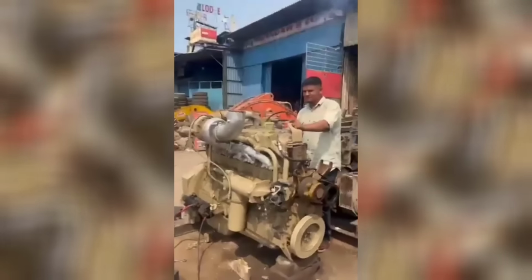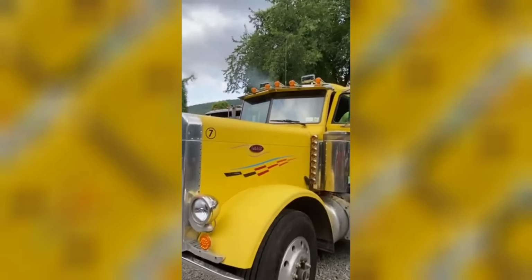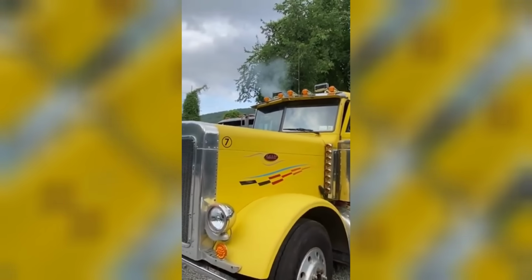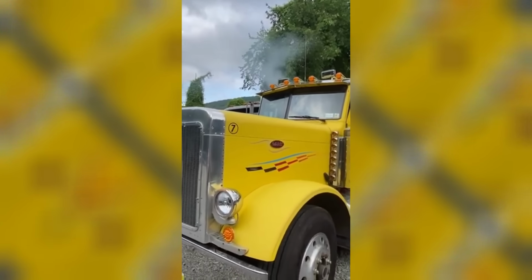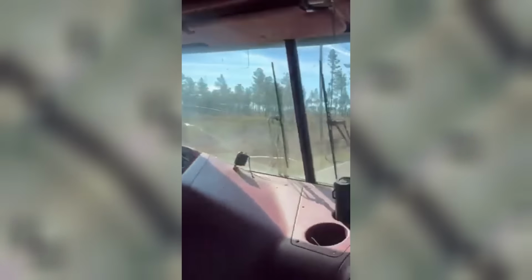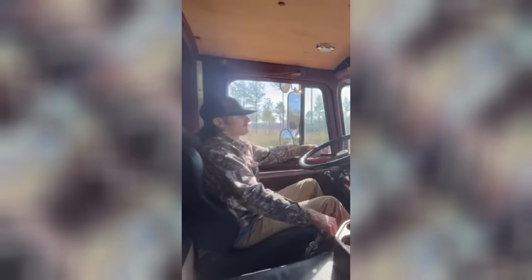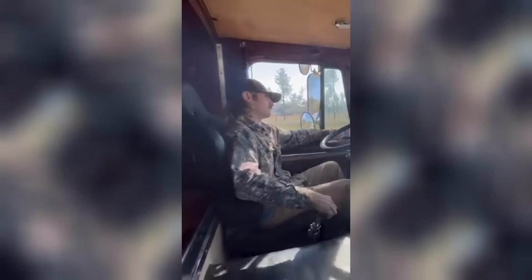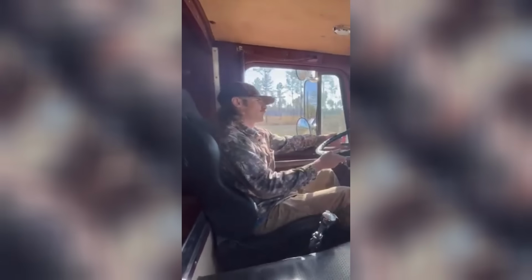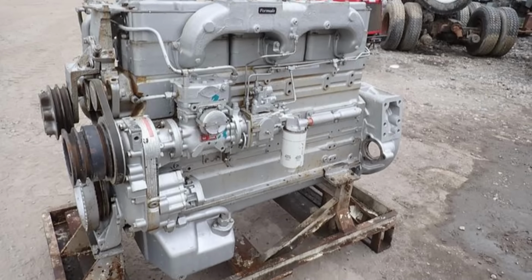In forums and truck stops, the Big Cam's reputation was divided. Some drivers swore it was a problematic engine, full of hidden issues and too sensitive for real-world use. Others claimed it was one of the best engines Cummins ever built, if you knew how to maintain it properly. And that became the real dividing line.